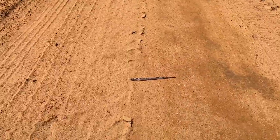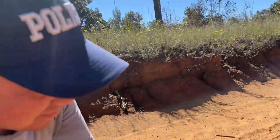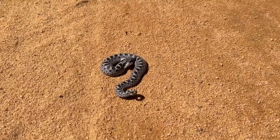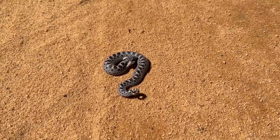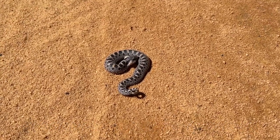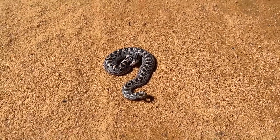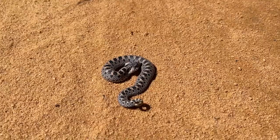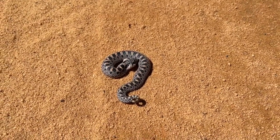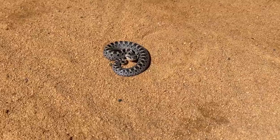And there we go. That is a little Southern hognose. He's getting a little wormy. Look at this little grumpy guy. If you can't tell, these guys have a much stockier build than the Eastern hognose, even though they can be quite similarly patterned. But this is a fresh little hatchling. He's probably only a couple weeks old. And they don't get too much bigger. They cap out around 2 foot, 2.5 foot, where Eastern hogs can get like 4 feet long.